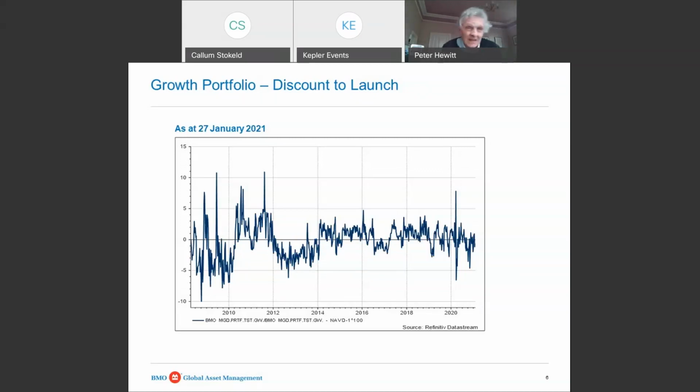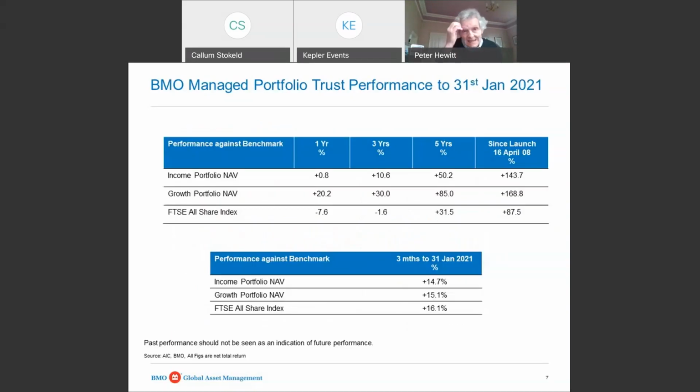And today, I think the growth portfolio is at a small premium and the income portfolio might be at a discount of 1. So the market makers understand where we want the shares to trade, and we go into the market and repurchase if the discount widens a bit, or similarly if the premium is a bit on the high side. Now, let's get on to performance because that is absolutely key.